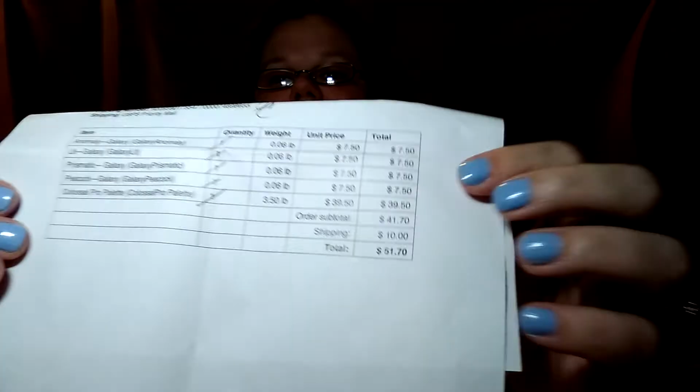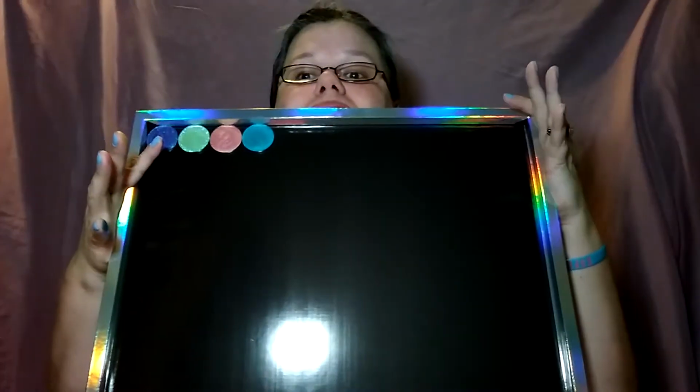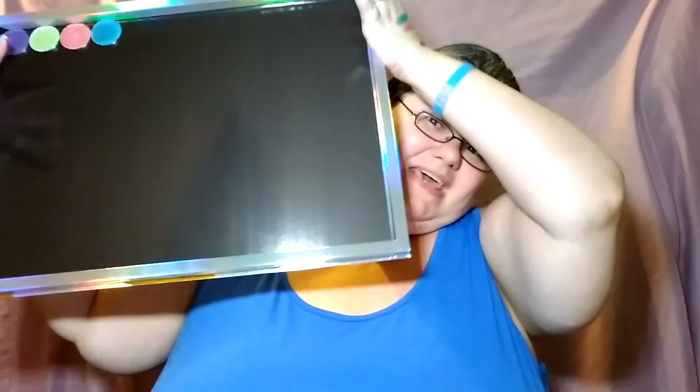These are gorgeous. I'm so glad that I happened on the sale and was able to get this. I'm not kidding, guys. See, they show the regular price, but then they show how much I paid. $51.70 was how much I paid. And this is what I got. This big pan or pallet, I'm sorry, pallet, and these shadow sized, cheek sized, blush sized pans.